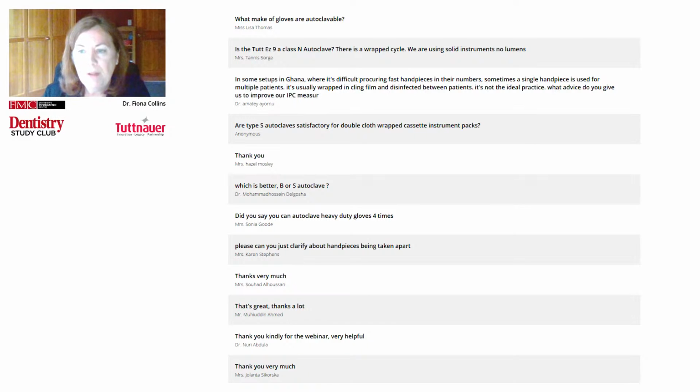The one about a pair for each individual. Some locations and some countries dictate that you do need a pair for each individual, others do not. So I would double check in your location. I'm not sure where you are. Again, personally, if I'm wearing heavy duty utility gloves, I would prefer to have my own pair, regardless of what the recommendations actually say is necessary.